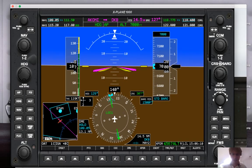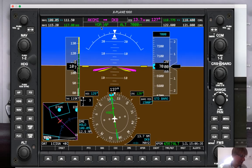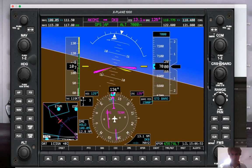Alright, so I press the CDI soft key, that gives me the green needles, and now I can use the course button right here to change the radial. And now if I turn the autopilot into VOR mode, it should be able to follow that radial if the autopilot was working correctly, which I think right now it doesn't. But as you can see here, when I change my primary navigation source, it also changes the color of the active radio right here. Alright, this is not working great. I switch back to GPS mode and follow the GPS instead.